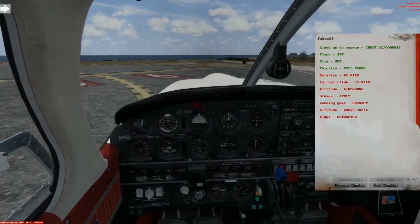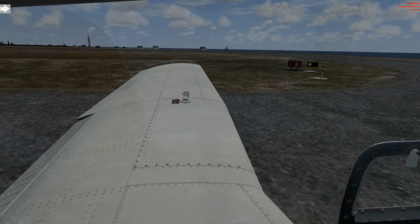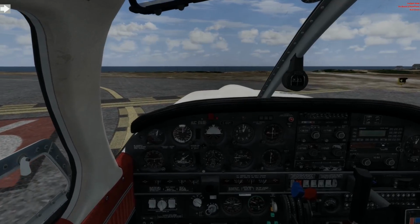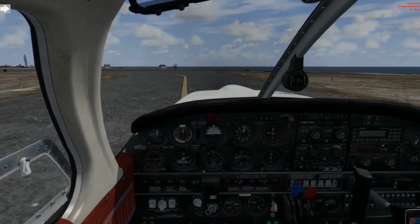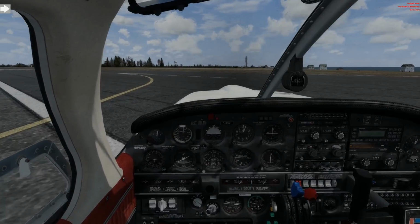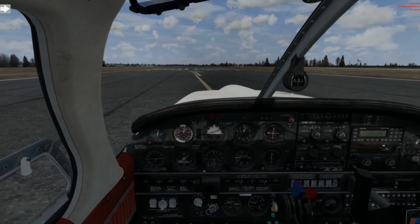So line up on runway, flaps set, throttle full power, rotation 65 knots, and initial climb will be 75 knots. Alright, let's do this. So make sure the flaps are well and extended, looking good. Let's do this. So we'll do a rolling takeoff, rotate at 65 knots, and climb at 75 knots. Once we have a positive rate of climb, gear can come up. And we will do a left downwind departure.